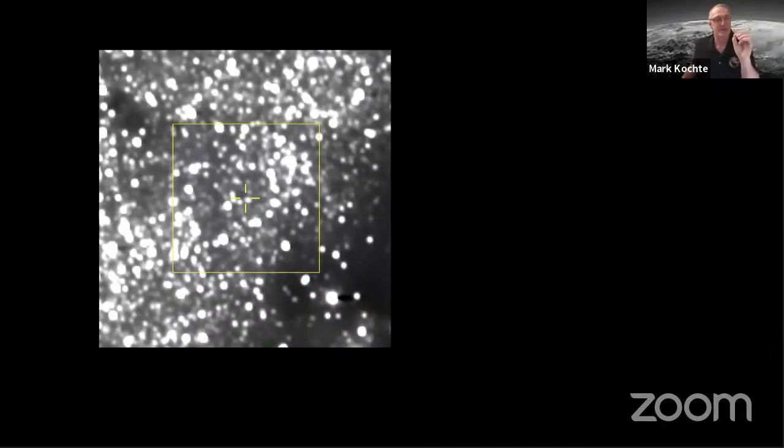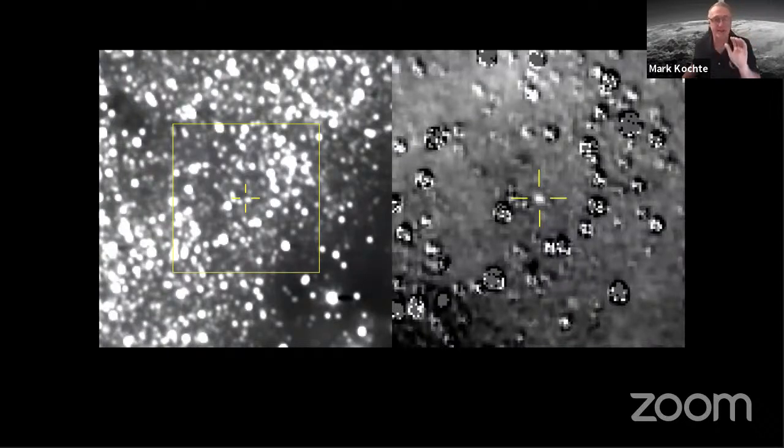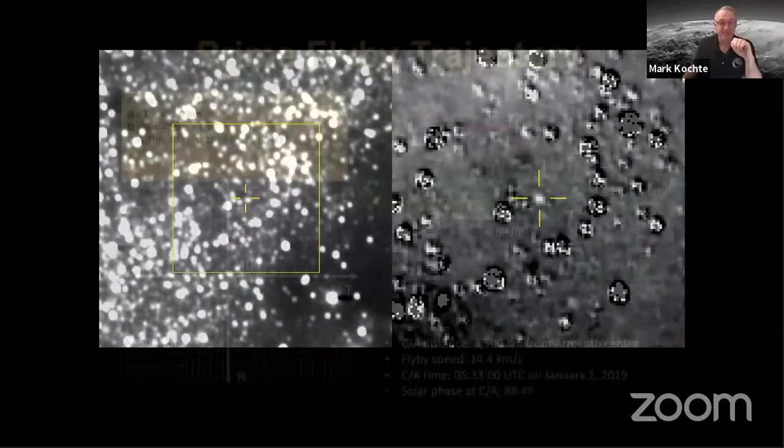Now, this is the star field we were looking into to see the object. And in order to pick out MU69 from all the background stars, we're looking basically into the heart of the Milky Way, into the Sagittarian star cloud. We had to take multiple images and then subtract out anything that didn't move so we could see the actual object itself. Again, not an easy thing to do.